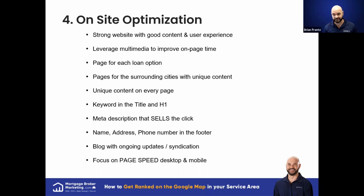Also pay attention to the on-site. Websites with good, unique content and a great user experience, right? So you want to leverage multimedia. Leverage video, leverage images, like real images, to keep people on the site longer. The longer they stay, the better chances you have to convert.